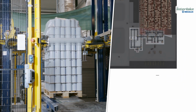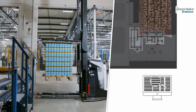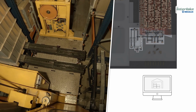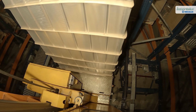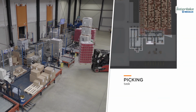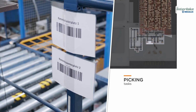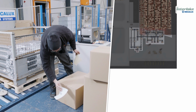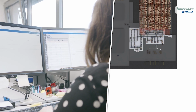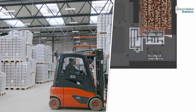After passing through the stretch wrapper, EasyWMS checks whether any pallets have an immediate release order. If not, they will be stored. Picking tasks are also carried out in this area. For example, some orders are supplemented with top and bottom lids. Once EasyWMS has managed product outflows from the rack-supported building, the operators load the pallets onto the trucks.